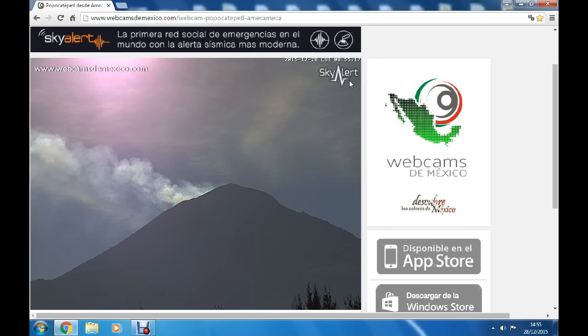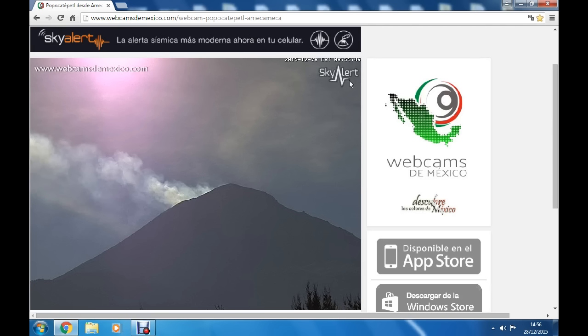A lot hazier there than it was yesterday. Whether that's from the chemtrailing or the volcano, I'm not too sure. Just look at the colour of it there. Really, really pink and purple. Every minute it gets larger. And it does move quite a distance in a short time.